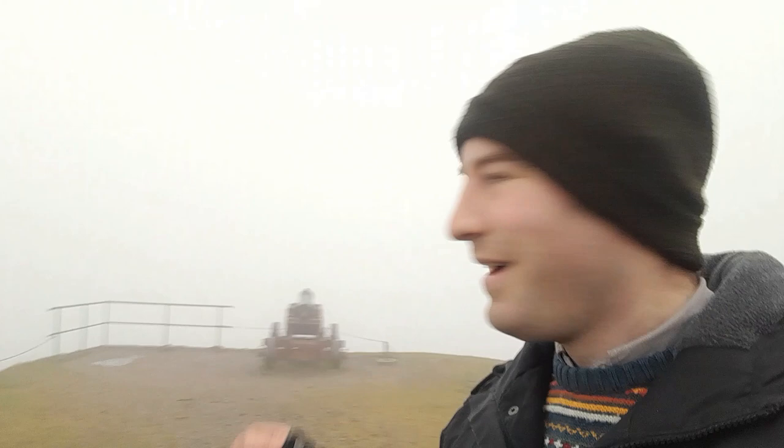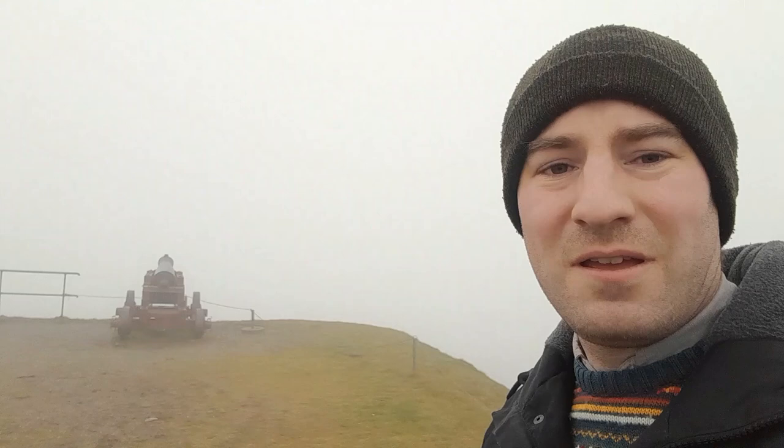There's that bell tower, and there's the cannon. I was hoping to stand up here and point out the whole view, but there's no point in me doing that because I can't see any of it. I think what I need to do is find my way back down to the town centre.